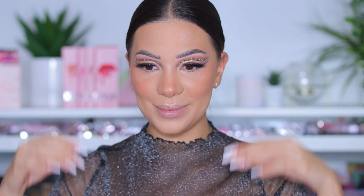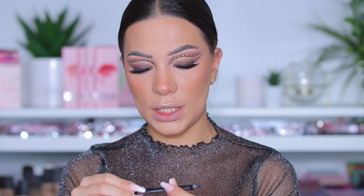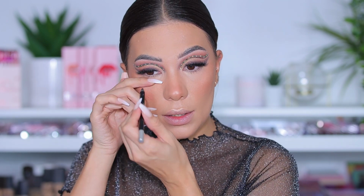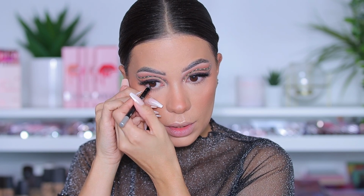Now it's time to finish my under eyes, and I'm so happy that we are already on this step. I am obsessed with the base. I'm really happy with how the base came out. Oh, we happy. First things first, I'm gonna use a black liner. This is a Glide On eye pencil from Urban Decay 24/7. So I'm literally gonna put it on my waterline.